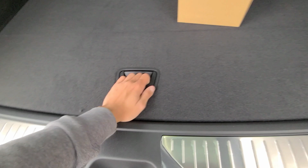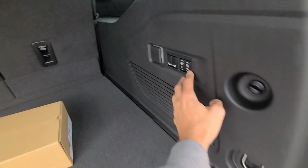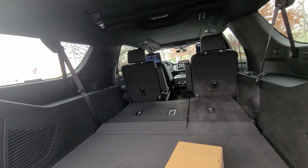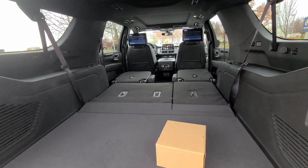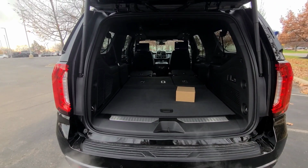And lifting up here, more storage down below. Your spare tire is going to be mounted below the vehicle. And to control the power folding seats in the third row, there's these buttons right here. And then folding these down, see we have a huge amount of room. Not quite sure what the specs are at the top of my head. I would need a cheat sheet, but of course they're going to be in the video.